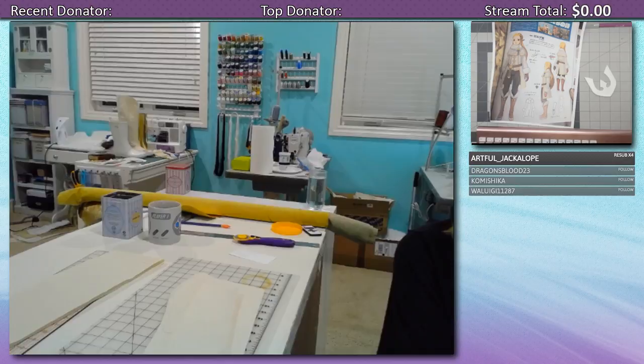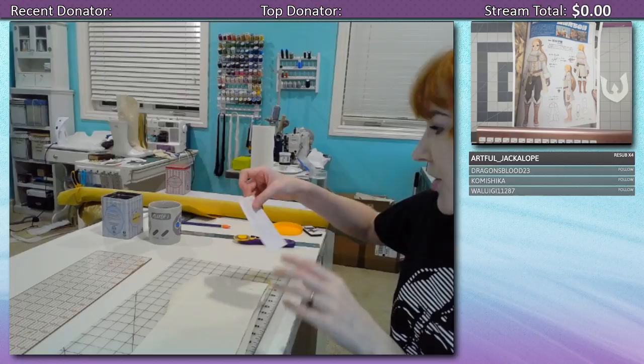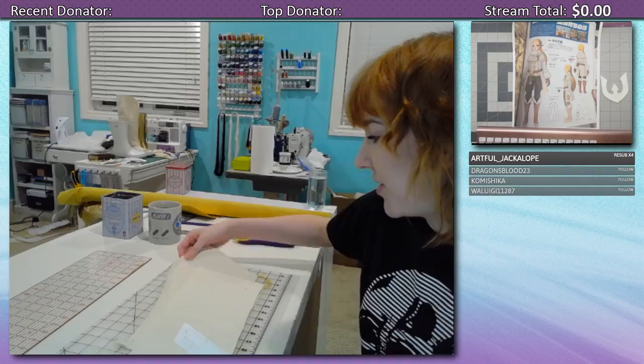Cool. Well, I just have a couple of things planned for this. I have the dimensions that I jotted down as some notes for how I'm going to start making my mock-up. And then I actually have a sewing camera set up for today, so you guys can see me actually sew something, I think.